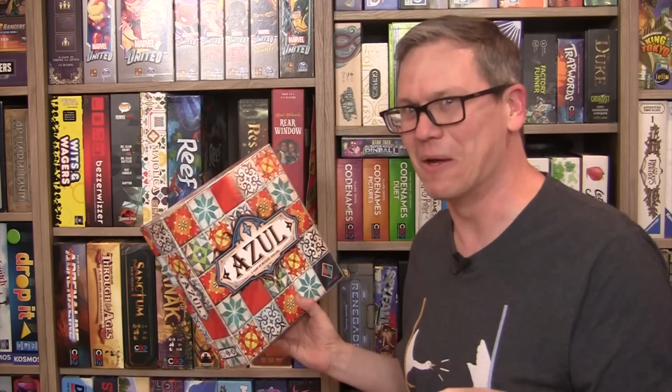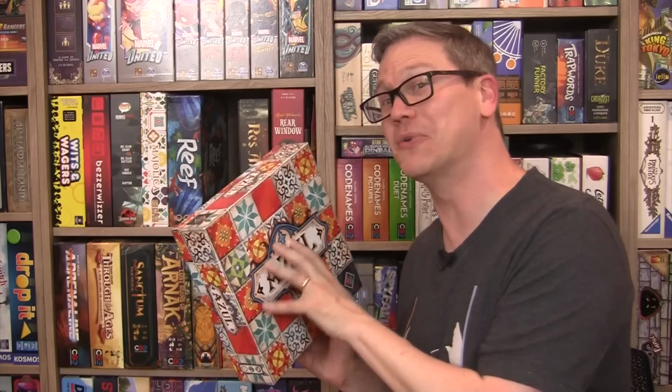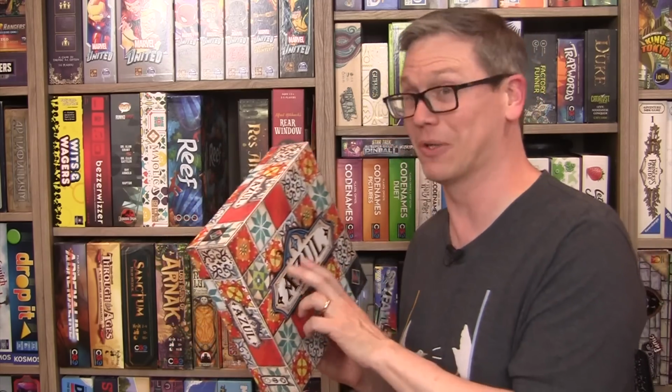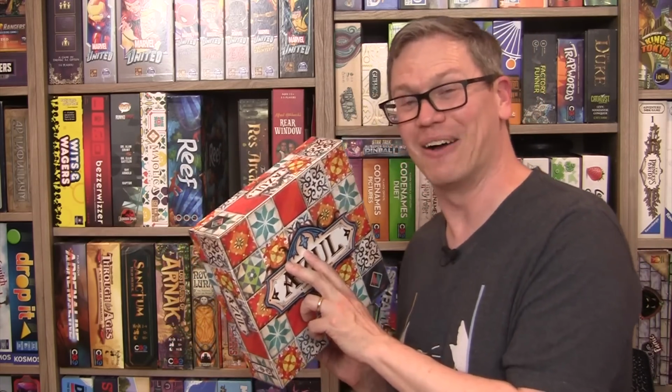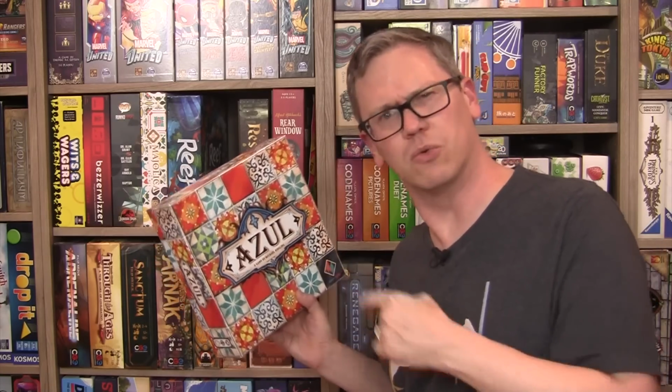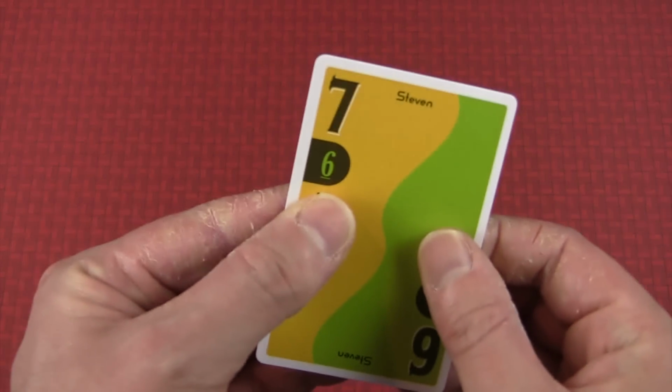It's an abstract game. But it is a beautiful game, well-produced game, and one that's working really well as a gateway game. My mom really enjoys playing Azul, which is why it's seeing more table time, and that's why it's number 77. Azul. Number 76.